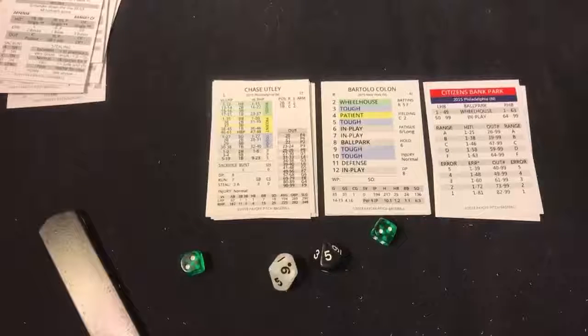So Colon improves his record to 2-3. And I'm going back to look at his ERA now. His ERA has improved. His ERA goes to team stats. Let's see. His ERA goes to 2.47. He's 2-3, 2 wins, 3 losses with a 2.47 ERA. So not too shabby for big sexy Colon.